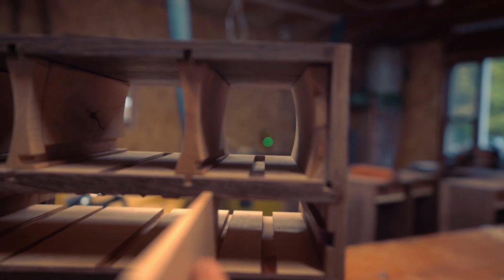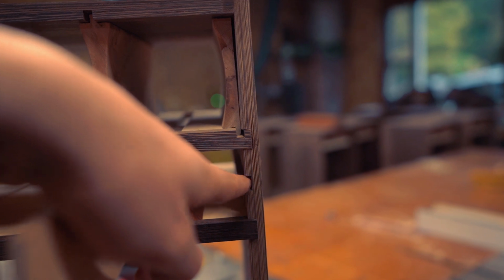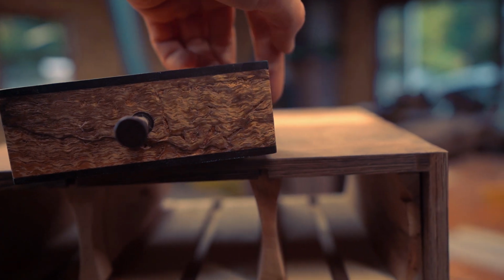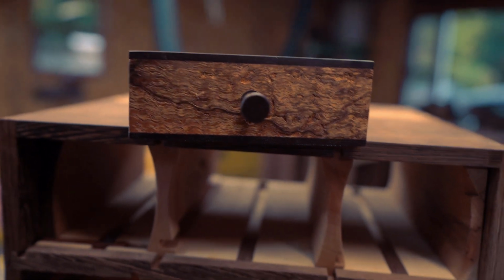So I'm going to cut a groove into here for them to go into both sides of the drawer here. So I got to cut a groove right in here, but it's got to be super parallel with this one side. The drawer's going to look like that, and we want it to be nice and level. We'll finish it off with some good old slow-mo.